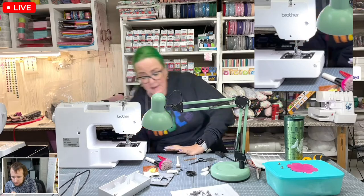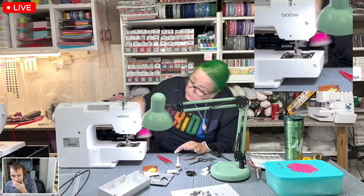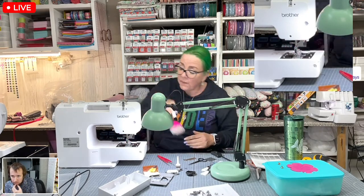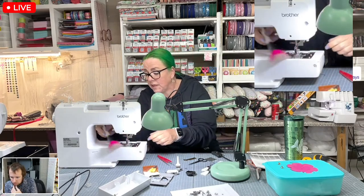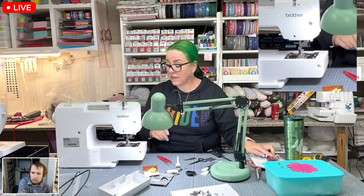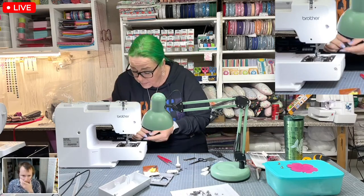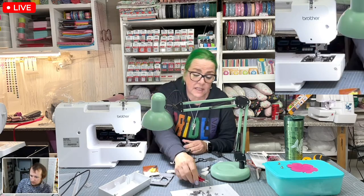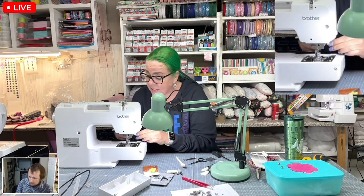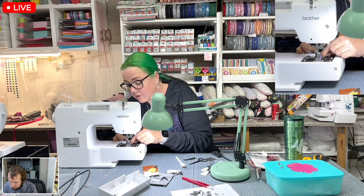Okay, once I'm happy that I have gotten all the gunk out, all the gunk, oops, I've taken the foot, that's fine. Doesn't matter. Okay, once I'm happy with that, I'm now going to reinsert the inner rotary hook. And I've got my little white mark. I see another dust bunny. I'm going to take my white mark and insert the mark over the mark on the machine.